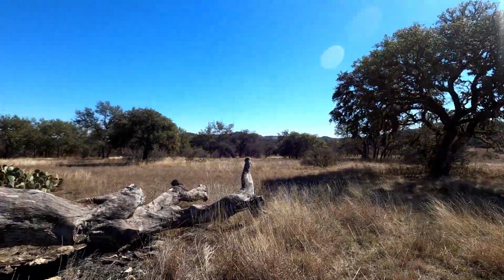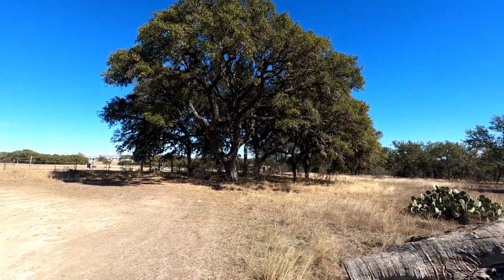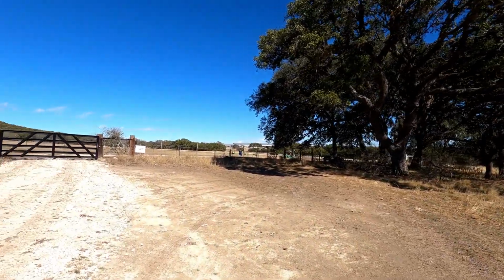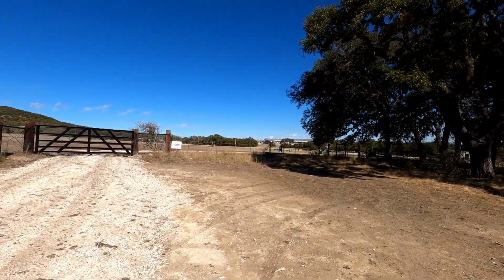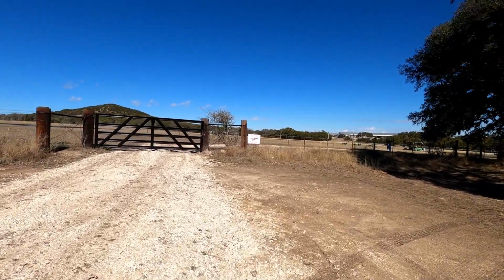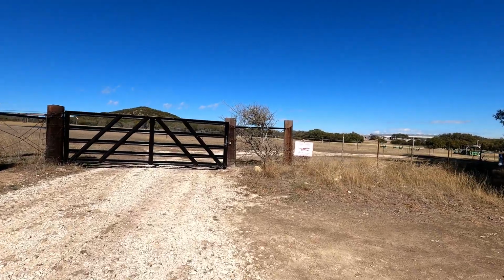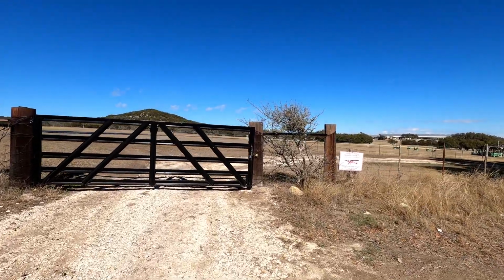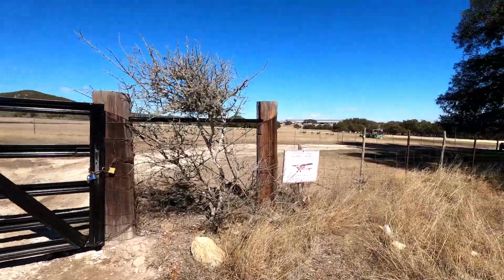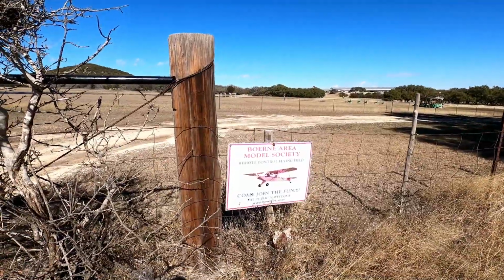See those nice trees back there, and all of these nice trees here. Very nice. This is their flying field over here, but it appears to be padlocked. Yeah, and I see their landing strip over there too, looks like. Yes, definitely padlocked. So it says Bernie Air Model Society Remote Control Flying Field.